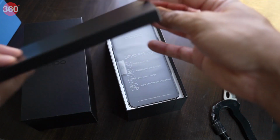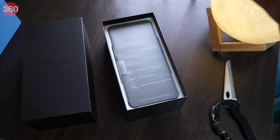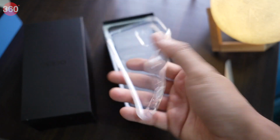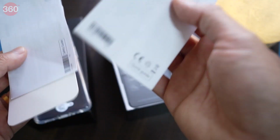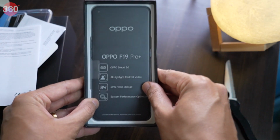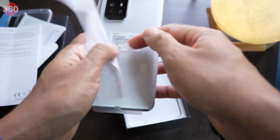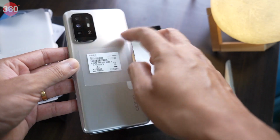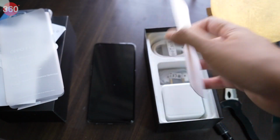Okay, so first up is this little cardboard pouch, which should have the case, and it does. You get a silicone case in the box, SIM eject tool, of course, and some quick start guides, regulatory information, etc. Let's place this aside. And here we have the F19 Pro Plus. Let's quickly take this out. And as you can tell, this is the white or silver version, rather. Okay, let's keep this aside for now and see what else we have.